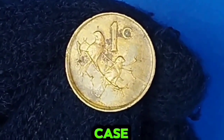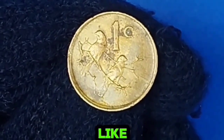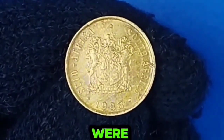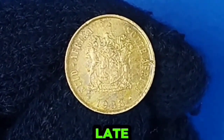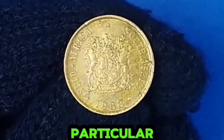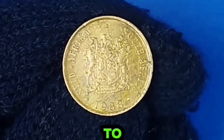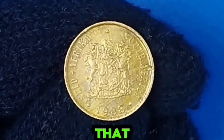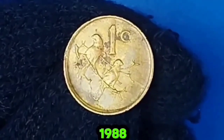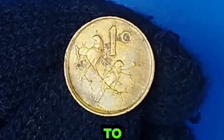In this case, 1988. The South African 1-cent coins, like many others around the world, were used for daily transactions, so it was a common sight during the late 80s. But what made this particular coin stand out in recent years? Well, it has to do with both its scarcity and the fact that it was part of a coin series that was discontinued shortly after 1988. Now, let's talk rarity, and here's where things start to get interesting.